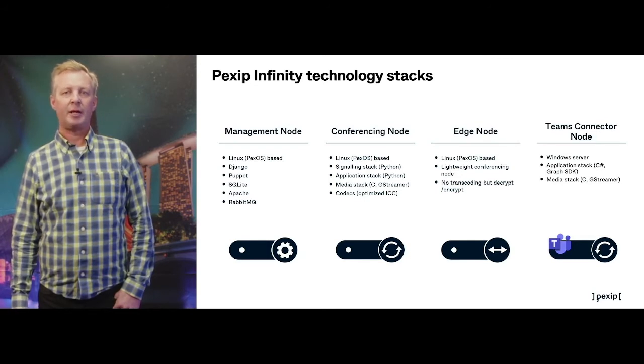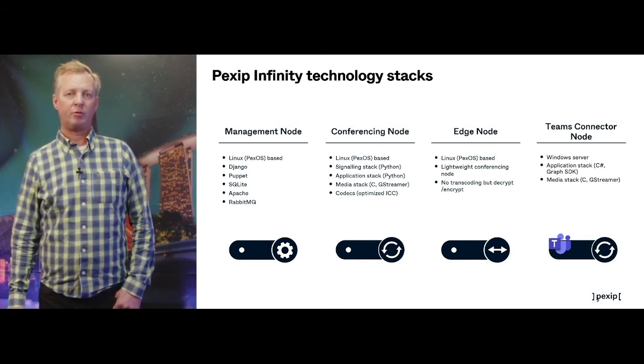Then we have the edge node. This is a node that sits in the customer DMZ and basically shields the two other nodes from attack from the internet, only letting through the necessary traffic to facilitate video conferencing, like SIP, H.323, WebRTC, and then of course also RTP and SRTP, which are the protocols for transporting media over UDP.